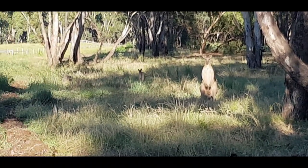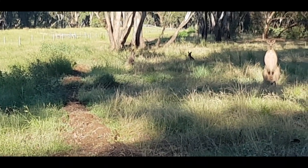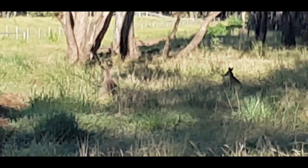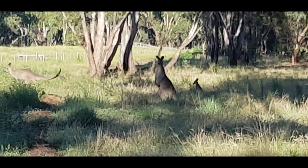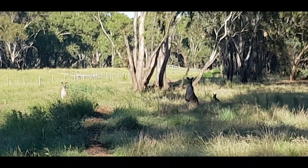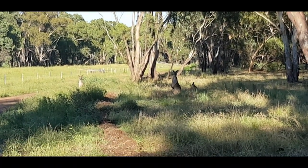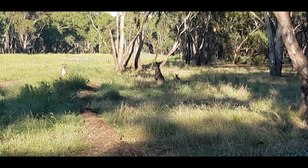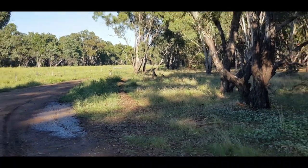There goes the little Joey. There's a mama beside. Just there. Center of screen. They're aware of me. I'm not here to harm them. Just good to see some kangaroos. Bit of nature. Can't beat it.